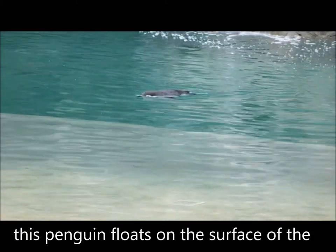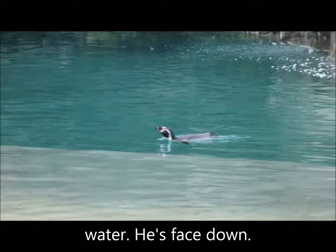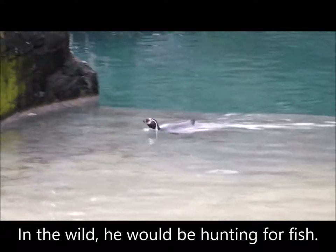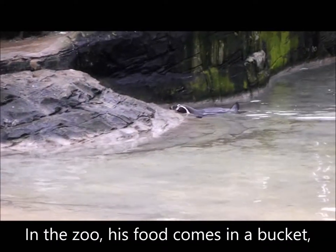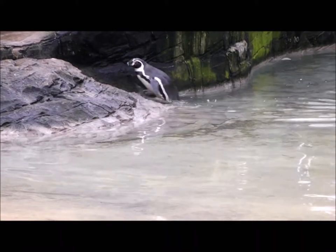This penguin floats on the surface of the water. He is face down because in the wild he would be hunting for fish to eat. In the zoo, his food comes in a bucket at 5 o'clock.